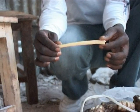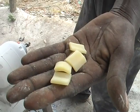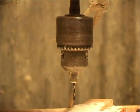The cylindrical shaped bones are then cut into sizable shapes for beads. Holes are then drilled into the pieces with a drilling bit.